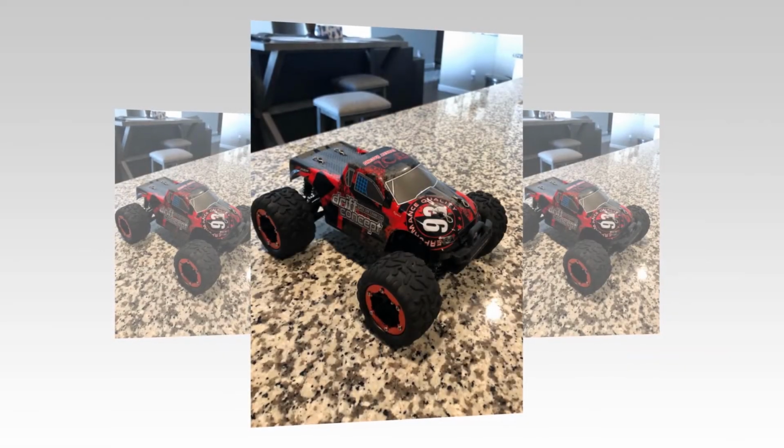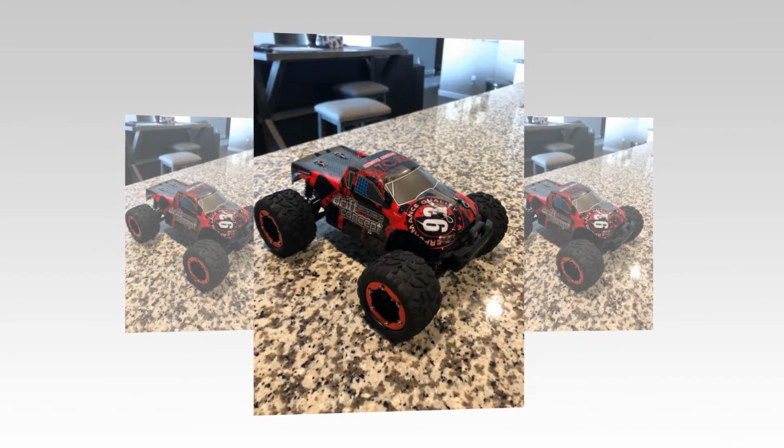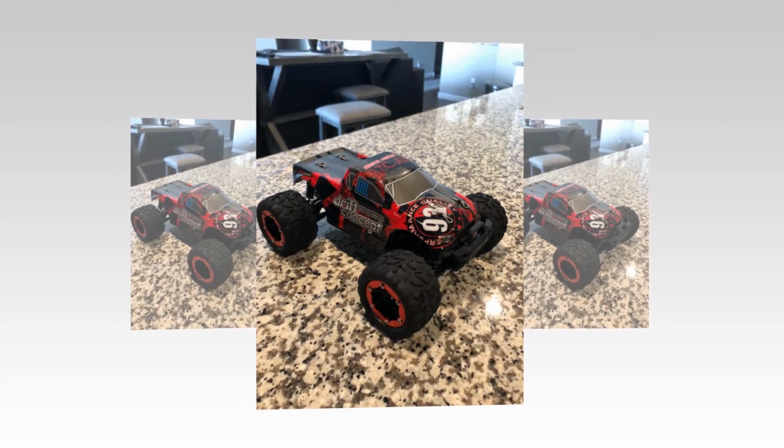This RC vehicle can be easily controlled from a distance that extends to 328 feet. It is suitable for all levels of RC car enthusiasts.